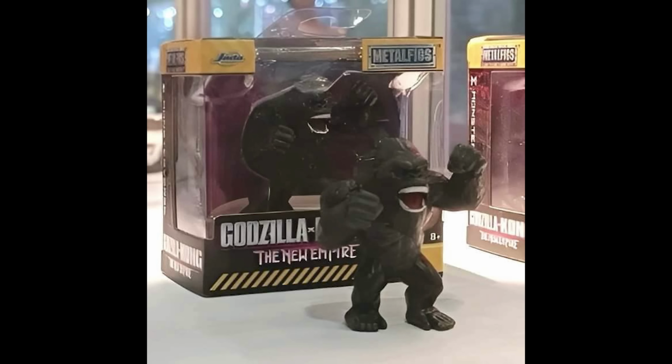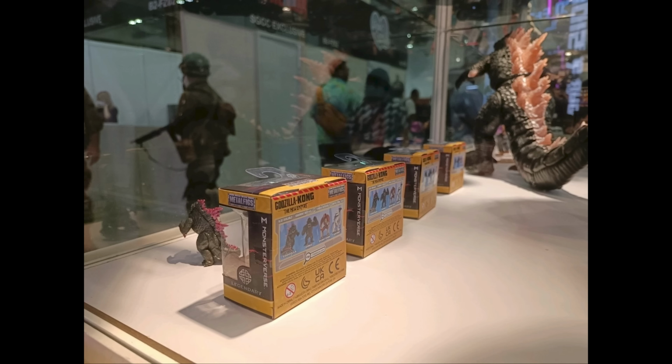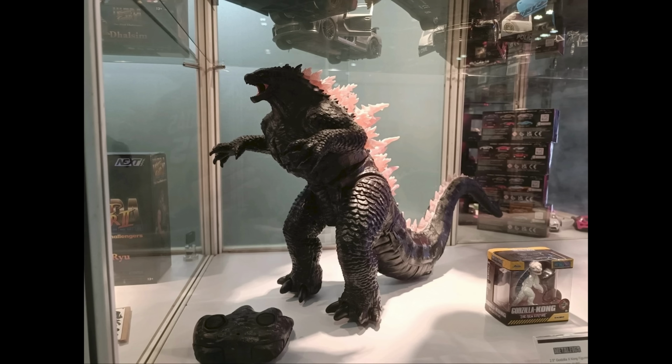And yeah, Jada Toys, they make good stuff. And this is the first we're seeing of Shimo. Very exciting. And that remote controlled Godzilla looks very cool. Like I said, it moves, it even has an atomic breath. See, there's the little remote control that it comes with.